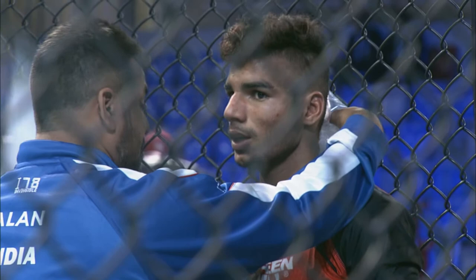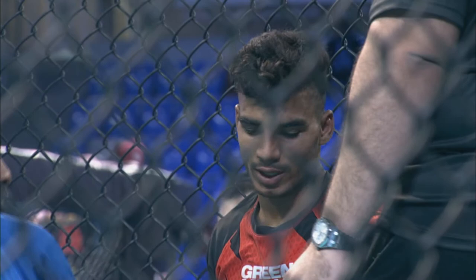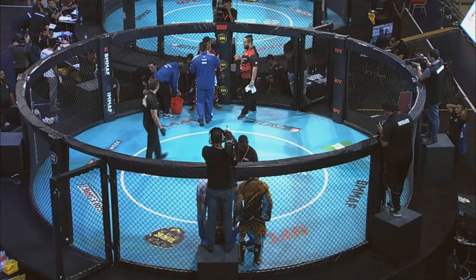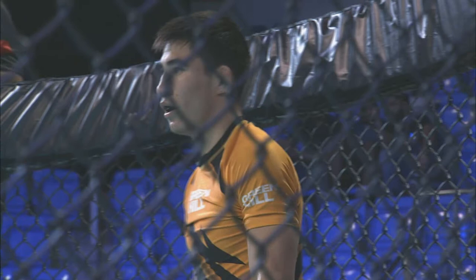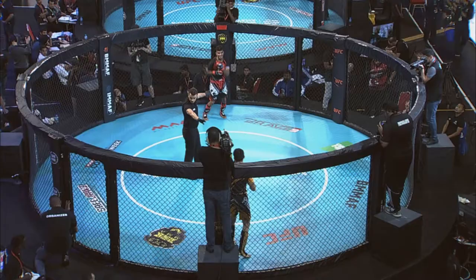I assume Alan Fernandez, the Indian coach, is telling his fighter to keep the fight standing up, watch the double leg takedown, and don't get lured into the Kazakh's game. He's telling him to keep the fight standing up, I'm sure that's what he's telling him right now. The Kazakh's game plan was perfect for him, it worked perfectly. So let's see how round two will turn out.